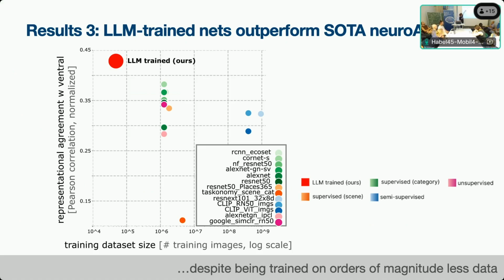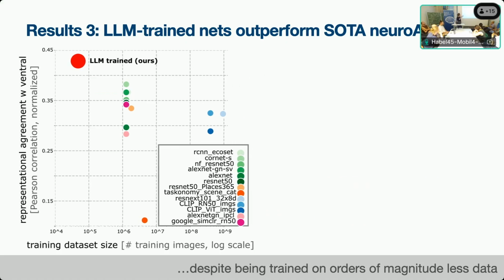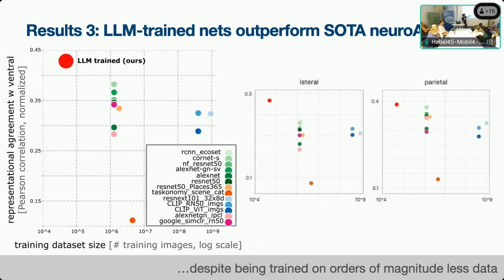In our case, the LLM model that we use as an objective is trained on lots of text. So it did have a lot of bits of information. But then, if you have a rich learning target, you don't need to see so many images in order to actually be brain-like. Anyway, this result is reproduced in the other higher level visual areas.